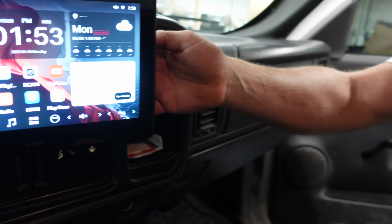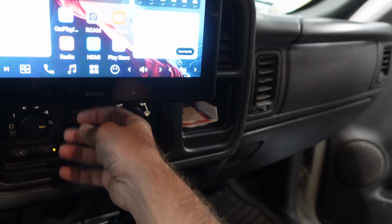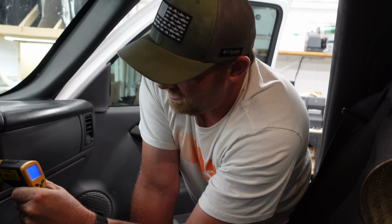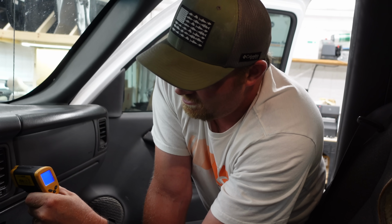Do you think it's a blend door motor, or do you think it's the actual HVAC control? I think it's the blend door motor. Oh, I heard it moving. 90. 90. 93. It'll come over here. It's the blend door for sure. Okay. We're going down. 63. Okay. This truck gets plenty cold.